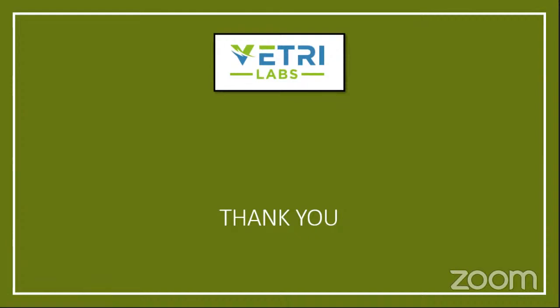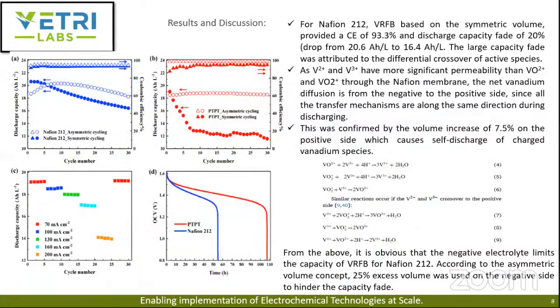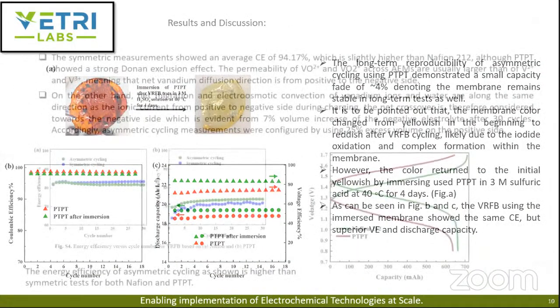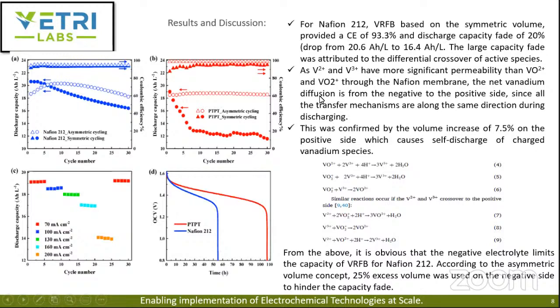Any questions, comments, thoughts? Yeah, I have 3 questions. Hari, can we go a few slides back? Yeah, still more. A bit back. The previous polarization curve. Yeah. If you see here the PPTD, this graph D, the performance is much higher than the Nafion 112.